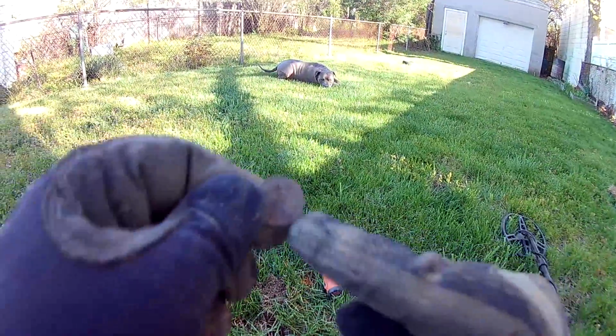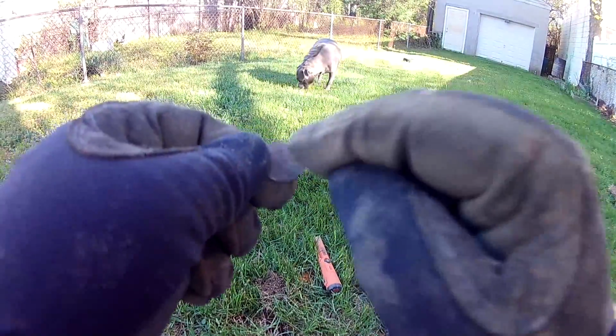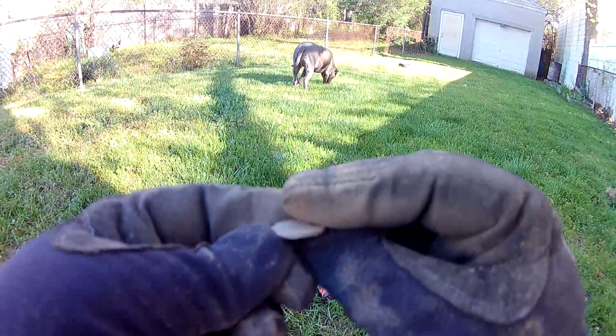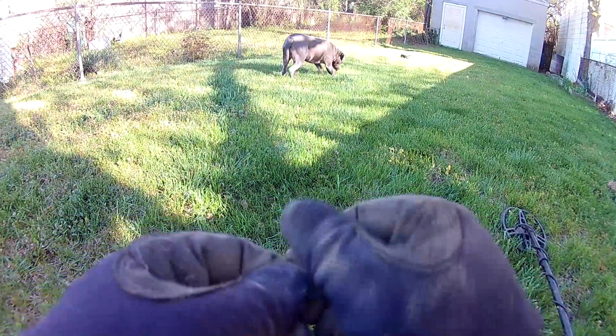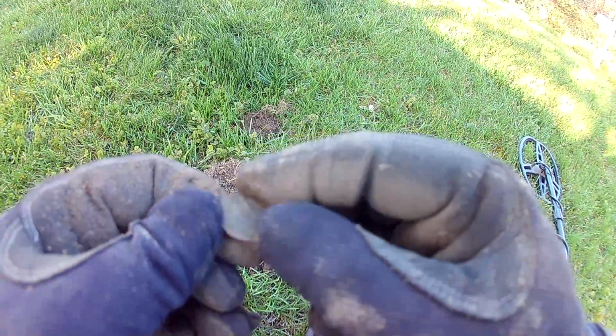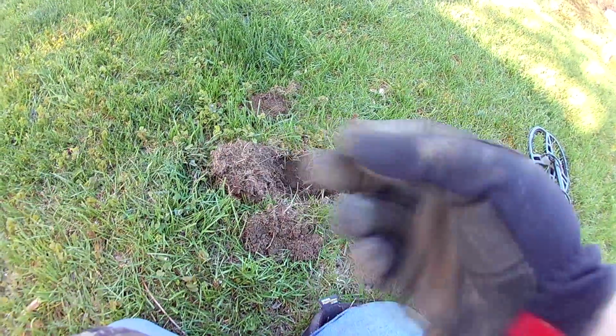Actually, I don't know if you can make it out, but it was damaged right at where the date is. So I'm not going to be able to see the date on this one. I'll get back and find something else. So, second find of the day so far. Another penny, just a memorial. Let's see if I can get a date on it.